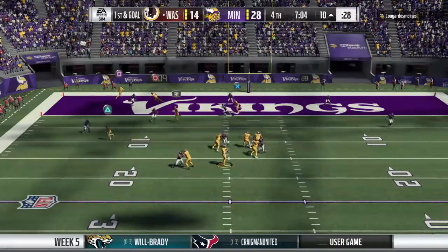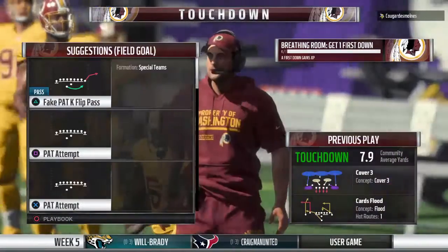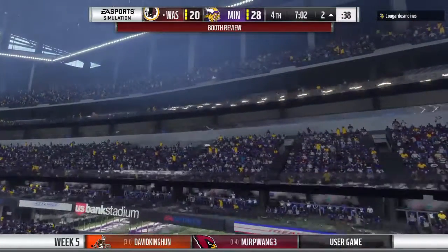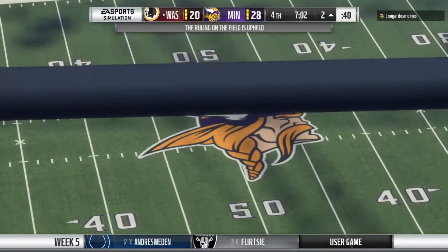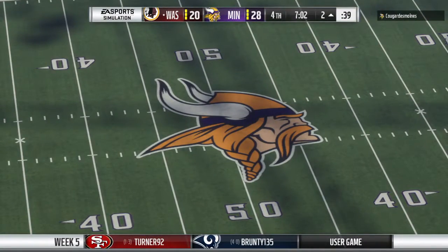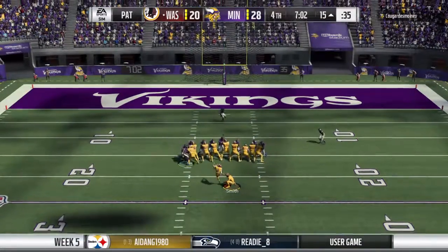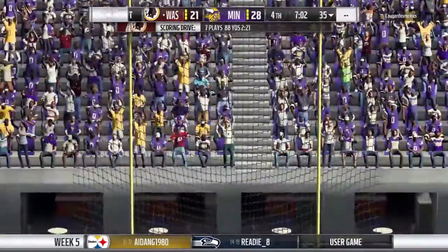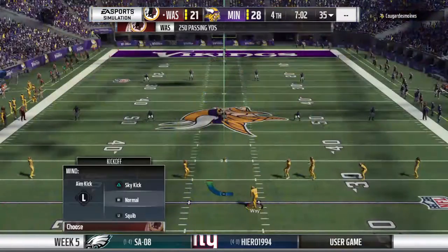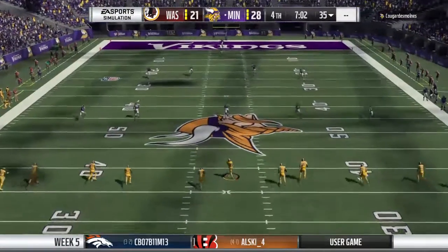Cousins on first down. And that is caught. Touchdown, Washington. Jesse James, his first touchdown on the year. And the Redskins have made this a one-score game. Point after now from Catanzaro. He's got it, and they're back within a touchdown at 28-21. Set now to kick this one away, and off it goes.